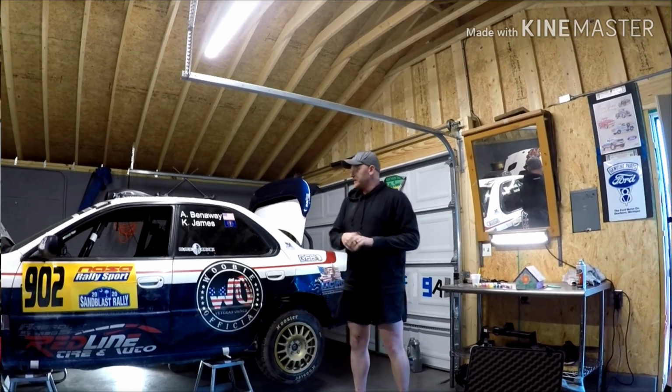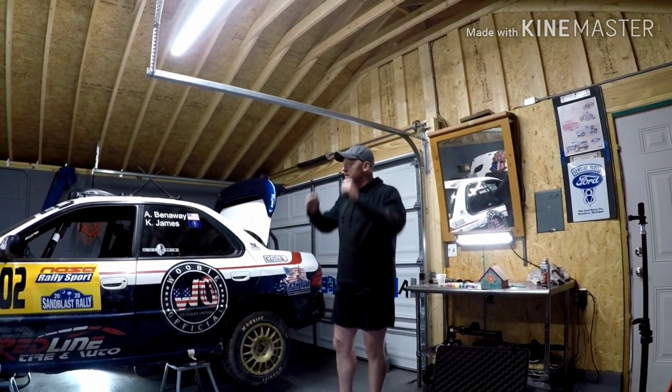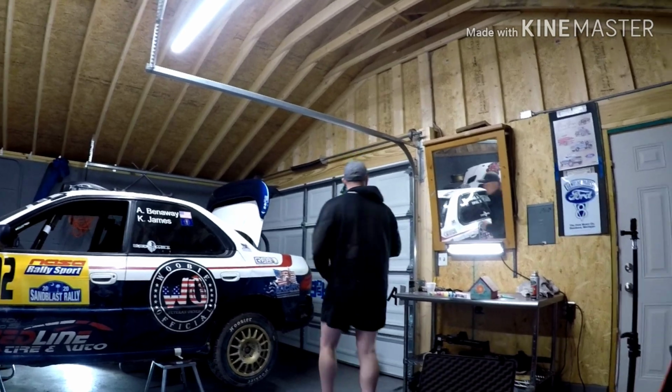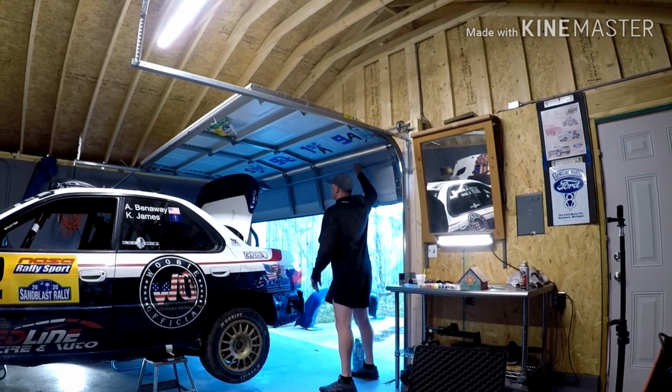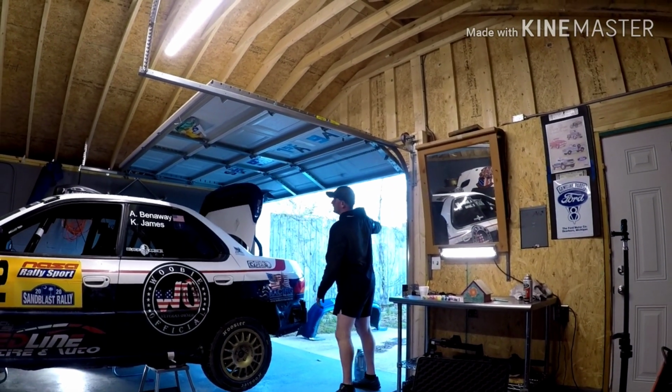So I just finished up the exhaust, tightened everything down. The exhaust is painted, cleaned up the underside a little bit. We're going to fire it up, make sure that there's still no exhaust leak. So, here's the rear.